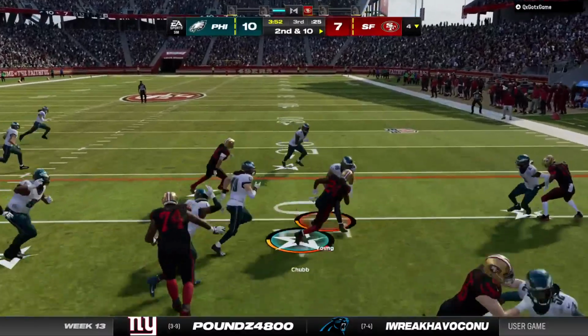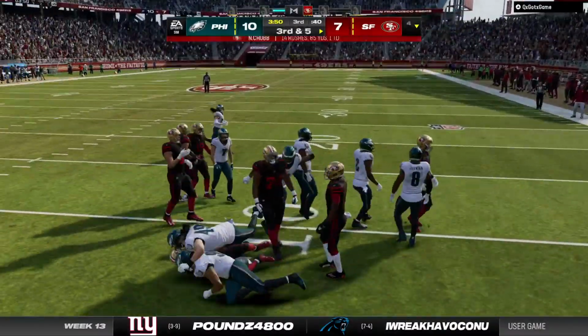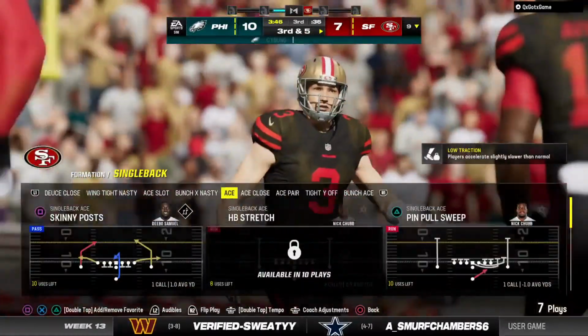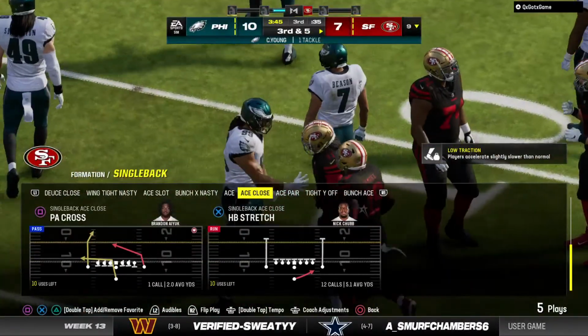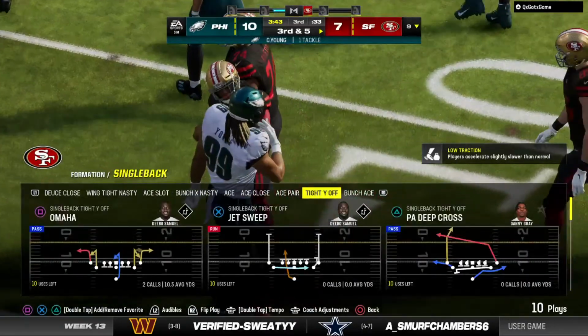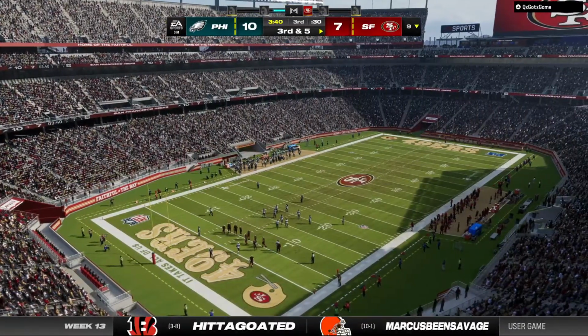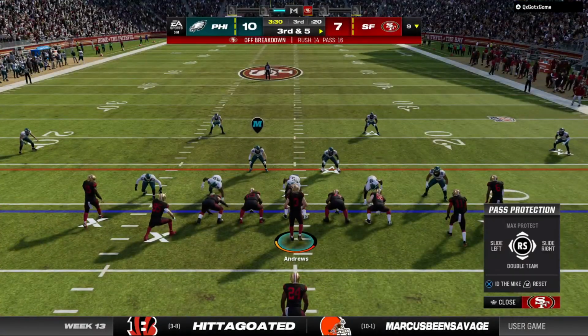Second down, here's Chubb again. And he'll find a little space. He gets us up near the 10. 5 yards. Now it's 3rd and 5. It's not a huge breakaway run, but if your starting running back finishes the game with averages of 5 or 6 yards per touch, you'll take that every single time.